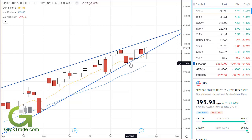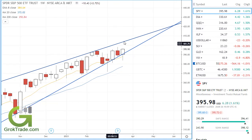I do like as a bull that every time we go below the trend line for the weekly, we do rally back. That's really good. The problem is each one of these candlesticks is hovering on the lower support line. That's not good. That means there's no power to get up to the upper one. Again, it's a rising wedge on this weekly chart on the S&P 500. If we don't rally higher than this trend line, we're in a lot of trouble. This is a bearish formation, and there's no way around it.